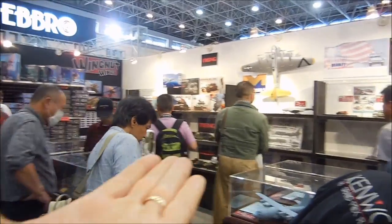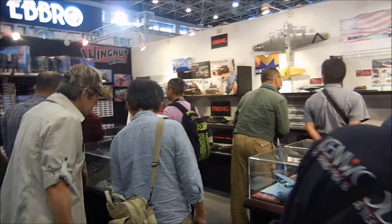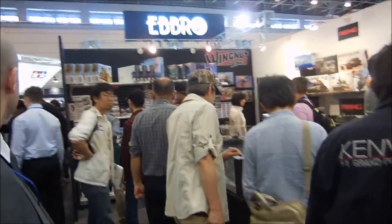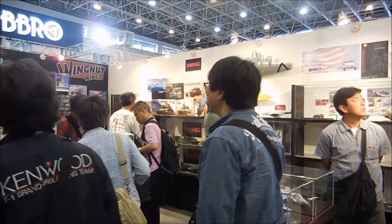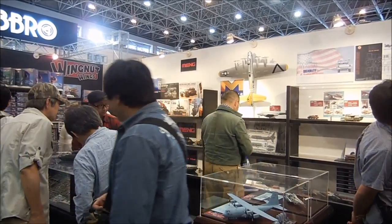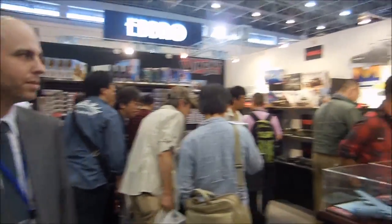So HK Models must be from Hong Kong, I'm guessing. Yeah. That's their president right over there, talking to Vladimir. We got all the bosses here. I think no less than seven presidents of the companies are here visiting us, so we're pretty busy. Wings, Richard, you saw Richard. Yeah, I saw him earlier.